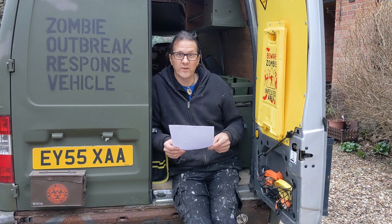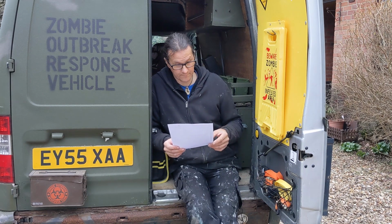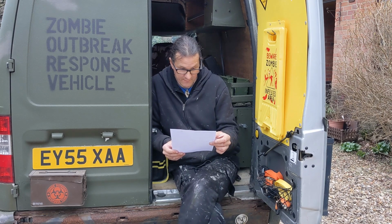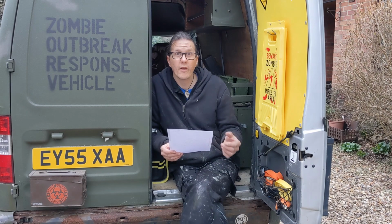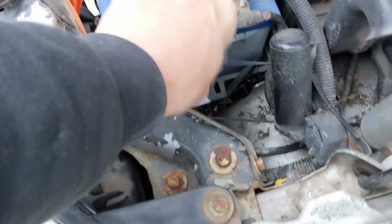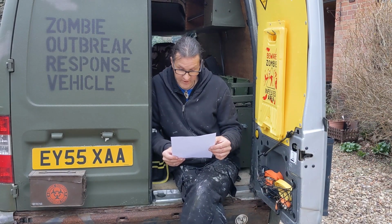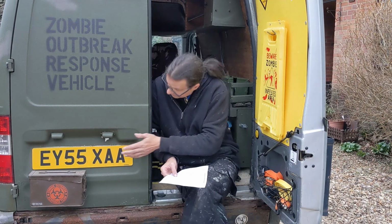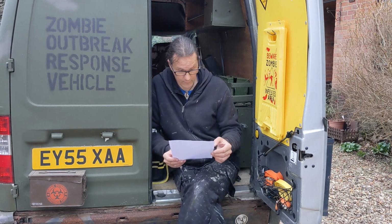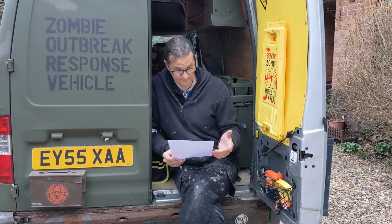So it failed the MOT, which doesn't really surprise me. In the end it wasn't actually too bad. So, things it failed on: headlamp aim too high near side. They said they tried to fix that, but when they had a look, the headlamp was actually held in with a cable tie, so they had to leave that. Registration plate lamp inoperative in the case of a single lamp or all lamps. That's these guys here. I missed that when I did my pre-MOT checks. And the annoying one: parking brake efficiency below requirements.